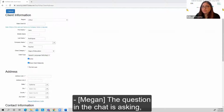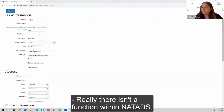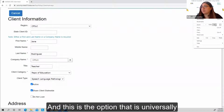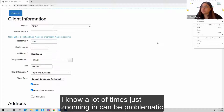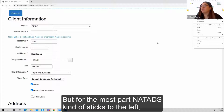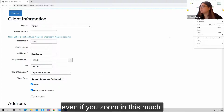The question in the chat is asking, is there a way to increase the size of the font when you log into NATADS? So really, there isn't a function within NATADS, but if you like, I can go ahead and zoom in for these purposes, and this is the option that is universally or should be universally available to be able to increase the size. And it's actually moderately functional. I know a lot of times just zooming in can be problematic because then you find yourself scrolling across the page, but for the most part, NATADS kind of sticks to the left. It aligns left, and occasionally you'll have to scroll across to the right to look at things, but for the most part, you're going to have a full field of vision even if you zoom in this much.